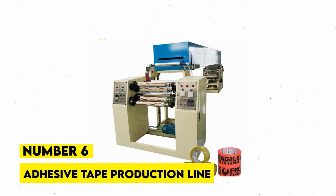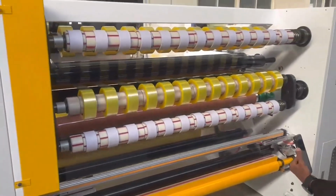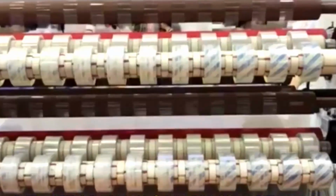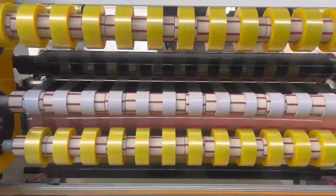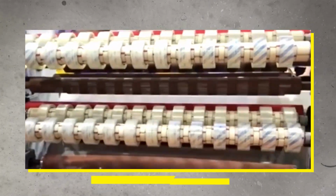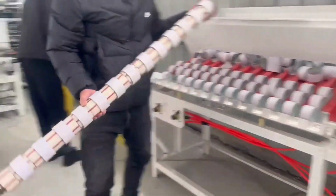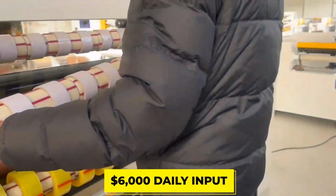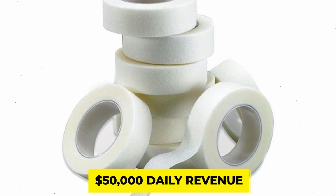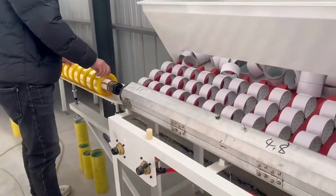Number 6. Adhesive tape production line. Most people don't realize how profitable tape can be until they start producing it. With a $15,000 investment, this compact line unwinds BOPP film, applies adhesive, dries it, slits it to width, and rewinds it into ready-to-ship rolls, all in one flow. It can produce up to 40,000 rolls per day. Material cost per roll, film and glue, is around 15 cents, meaning $6,000 daily input. The same rolls wholesale for $1.25 each, generating $50,000 daily revenue. After subtracting materials, that's $44,000 profit every single day.